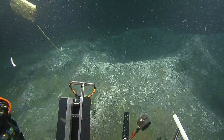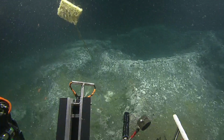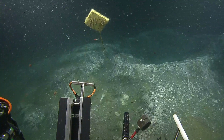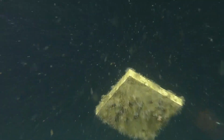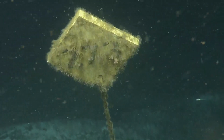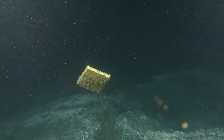Wow, look at the growth or sedimentation on it. Want to zoom in, Ed? Yeah, looks like it. 273. Concur. Message is authentic. Lots of bryozoans. Lots of fouling.